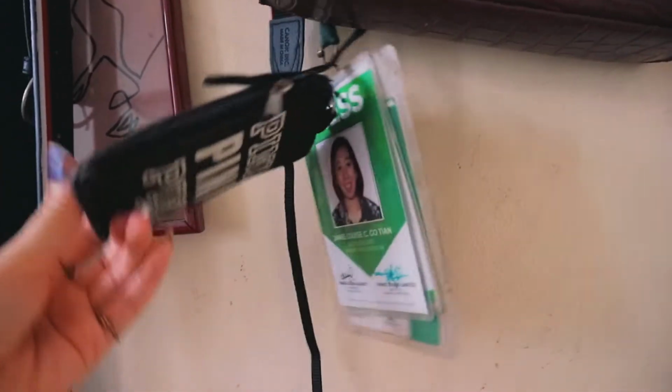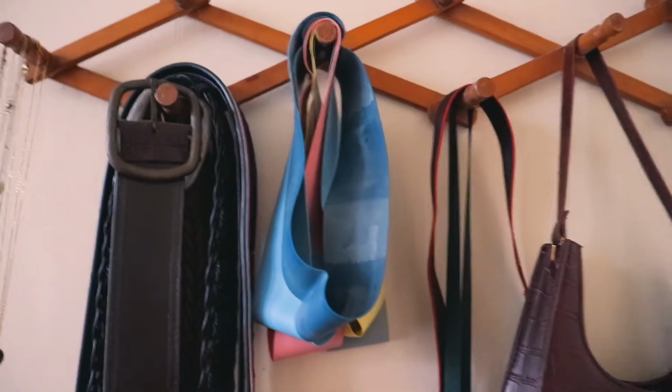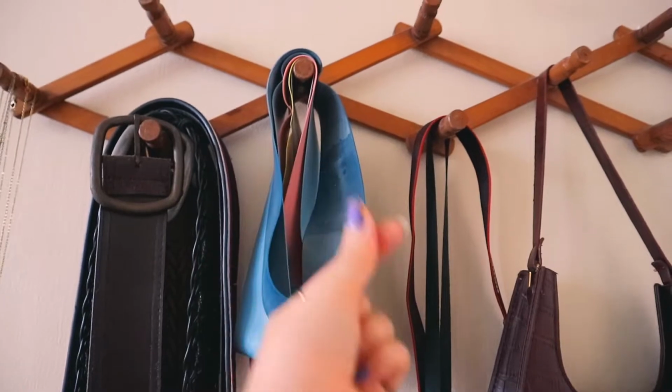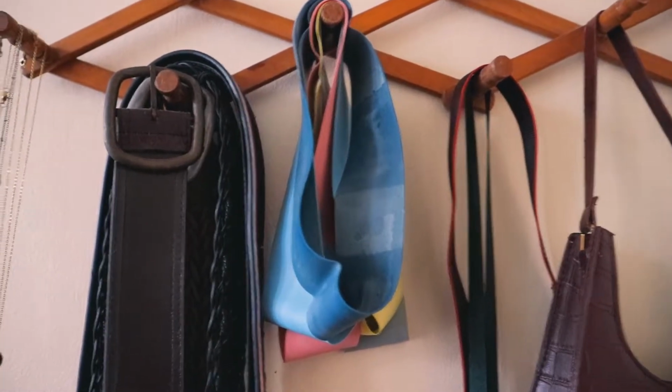It also holds my press ID, so when I used to be a radio DJ in my college radio station, we had these press IDs so we could go inside the booth where the radio station is, and also for events like hosting events or PR events, we can go inside that event if only we show this ID. So aside from that, I have my workout bands that I use all the time. It's a great way to tone up my legs, and I'm in love with this. It's from E-Collection.